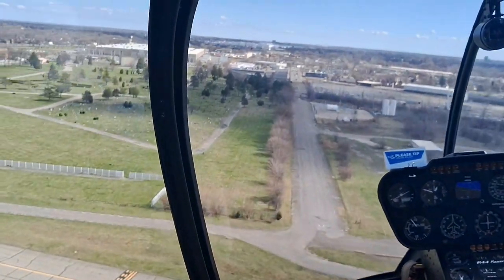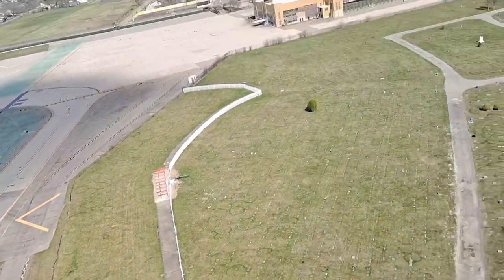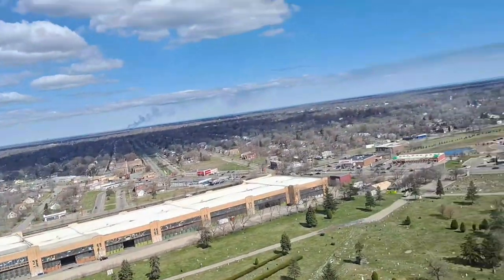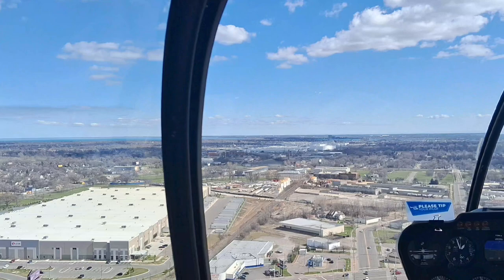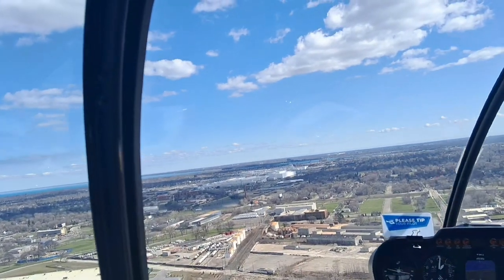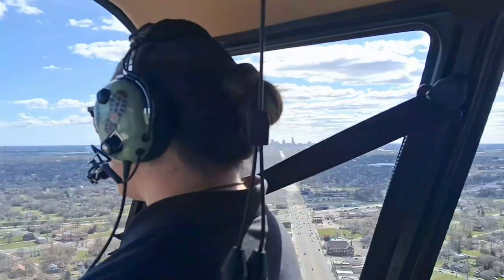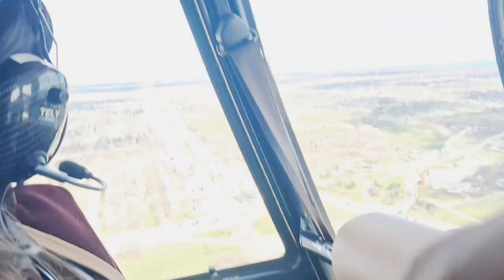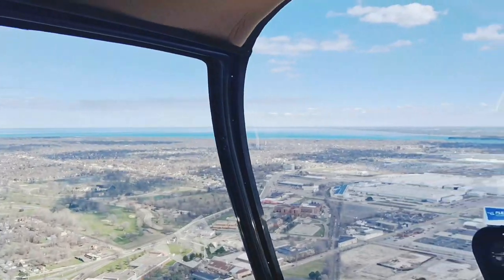The helicopter took off very smoothly and comfortably, giving us a really serene view of Detroit. We had a bird's eye view of Detroit River, Ambassador Bridge, and we somewhat saw the Canadian side too. Our pilot was really very knowledgeable. They told us many things about the city.